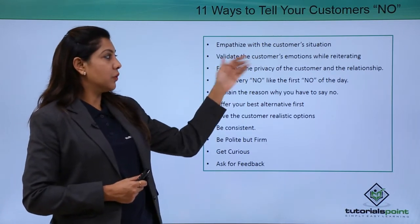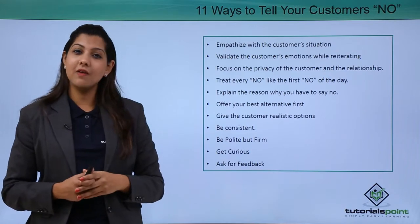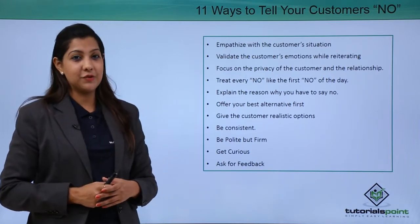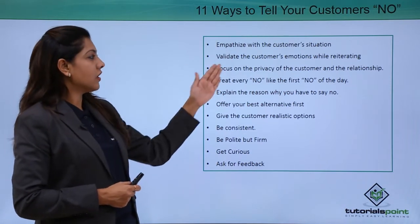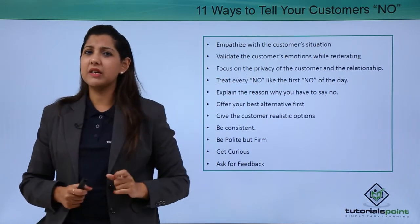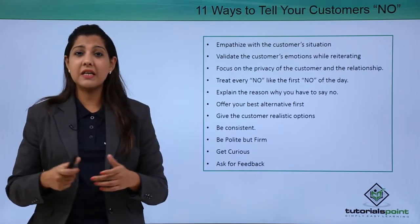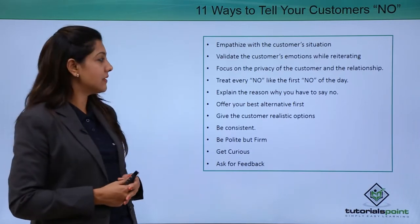Validate the customer's emotions while reiterating. Always match your emotion to the emotion of the customer, and that will get you some brownie points. Focus on the privacy of the customer and the relationship. Never give out confidential information about the customer to any of the store staff or other customers.